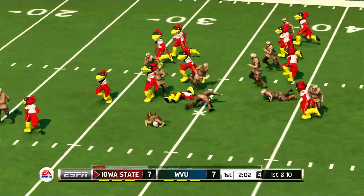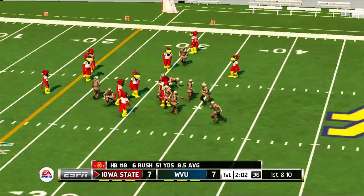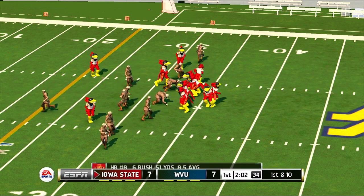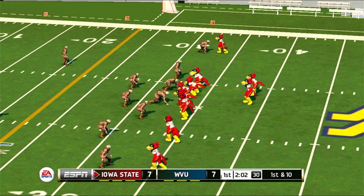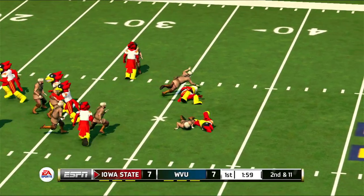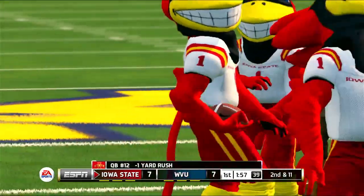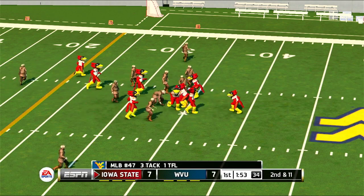Here he goes. Call the game of 11 yards. First down. Here I come. So the quarterback keeps it on the option, but he'll lose a yard. That'll bring up second and 11.